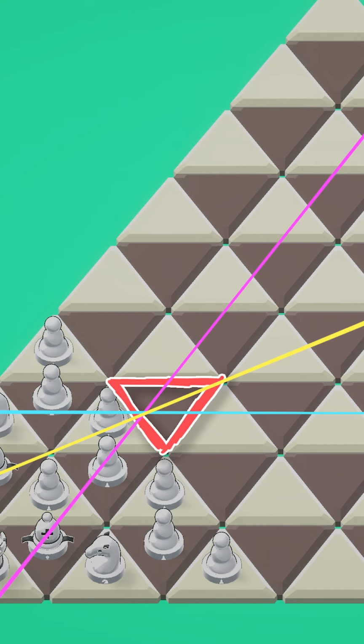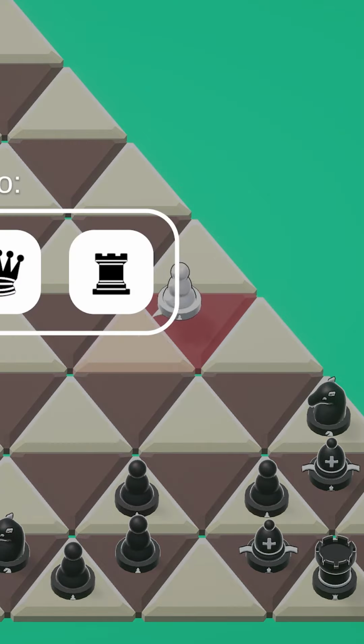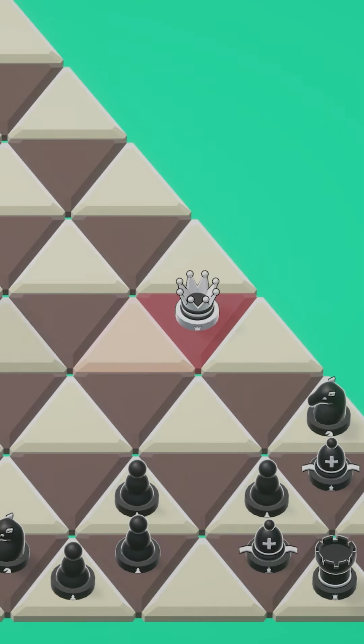On a light triangle, all 3 directions converge, so a pawn can capture in the same direction that it moves. If an enemy pawn moves 2 spaces, and your pawn would have been able to capture had it only moved 1 space, you can capture it en passant. Because of how the pawns are set up, you can even en passant and promote on the same move.